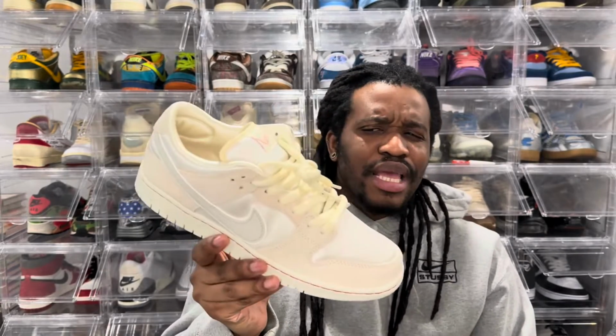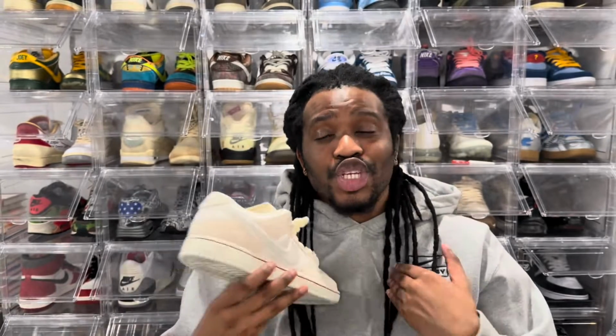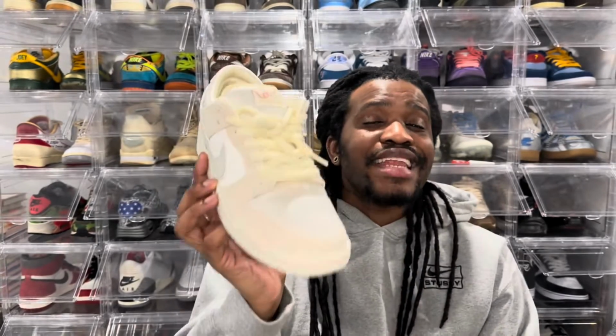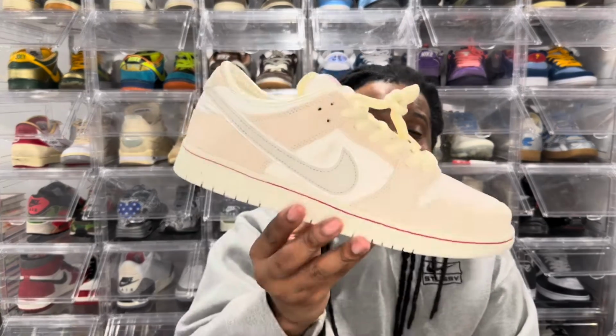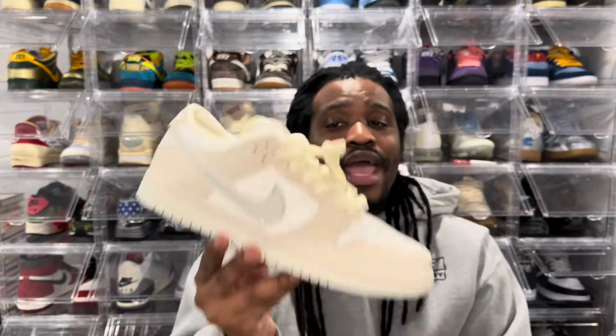The one thing I'll say about the coconut milk colorway is that these fit funny. I am a true 9, 9.5, sometimes 10, and this honestly fit me, and guess what size it is? It's a size 9. In all my other SBs, I am a 9.5. In about 2 of them, I am a size 10. And honestly, in one of them, I should have got a 9.5. But that's a story for another day. This bad boy in a size 9 is not that tight on the toe, and I could get away with wearing them.